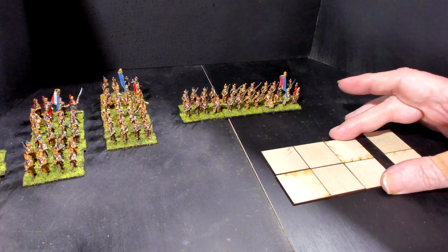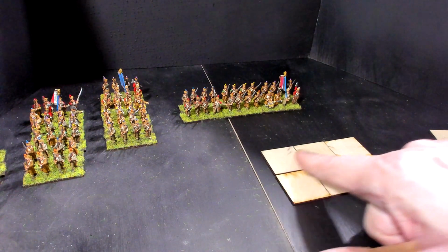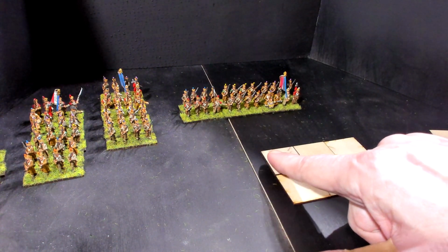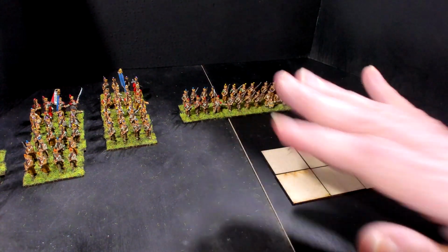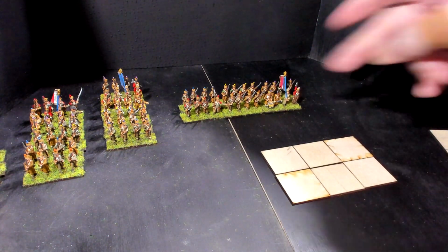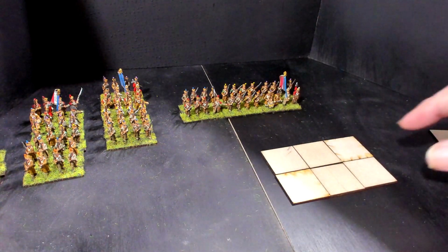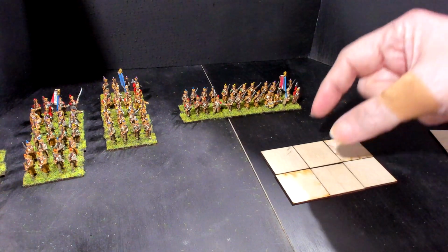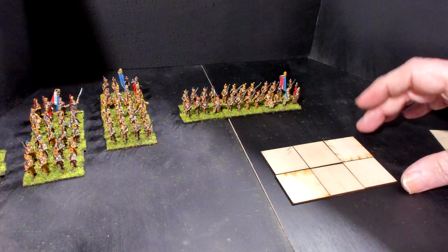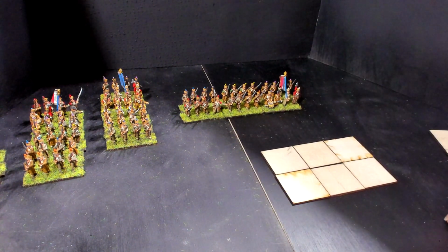So I think personally that a battery should be wider than depth. Something like this. Not with this many bases. It's going to be one solid base, and it's going to be much smaller because it's 15 millimeter. But imagine a single gun on a wide base with the crew on there, right?